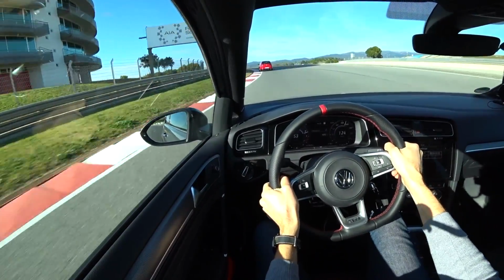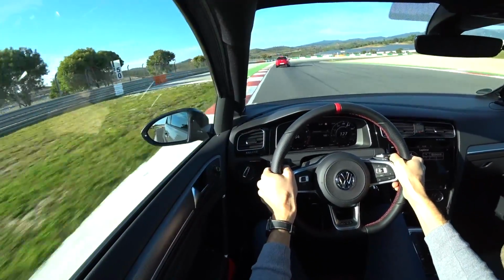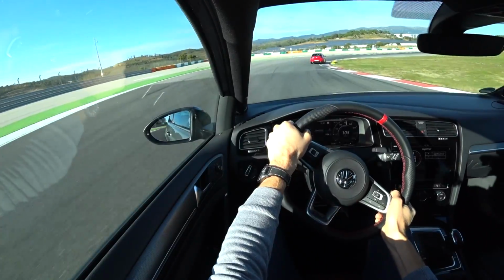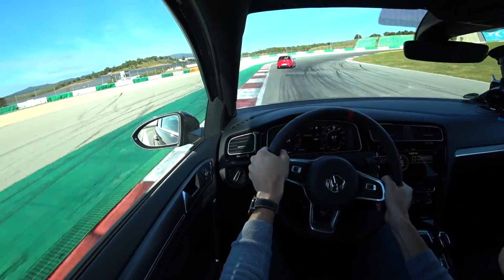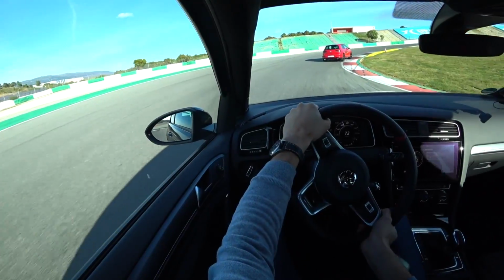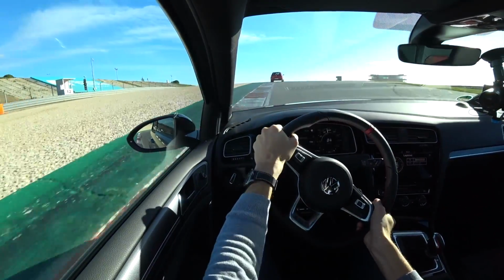Acceleration-wise, a Golf R is at 4.6 seconds to 100 kilometers or 60 miles an hour. But this one here is 5.6 seconds, so 1 second slower in the acceleration than the Golf R. But here on the racetrack, it's not about the 0 to 100 kilometer acceleration.